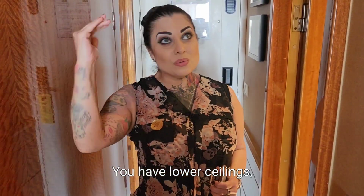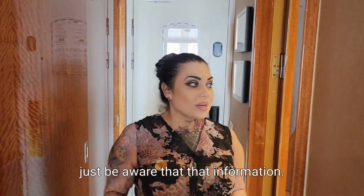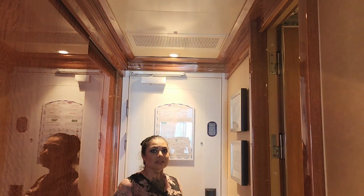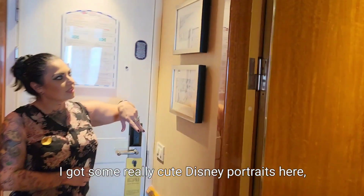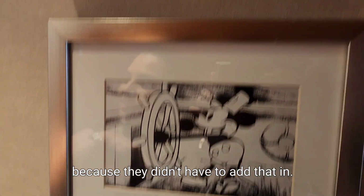You have lower ceilings, closer in hallways. So just be aware of that information. All right, so you got 2 lights right here, which is pretty cool. We got some really cute Disney portraits here, some of the animations. I do like that because they didn't have to add that in.